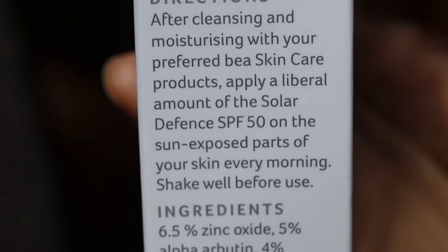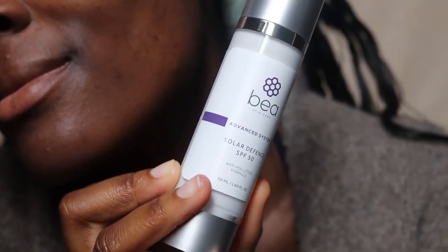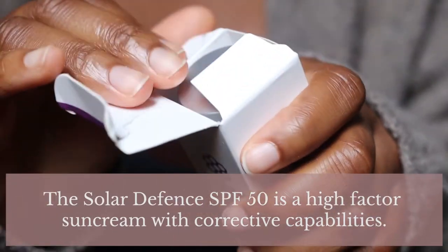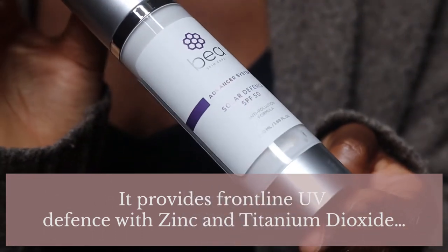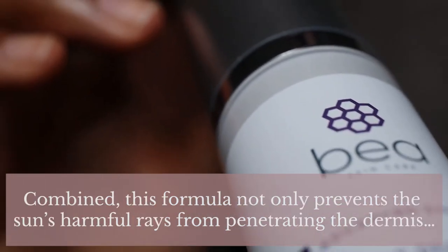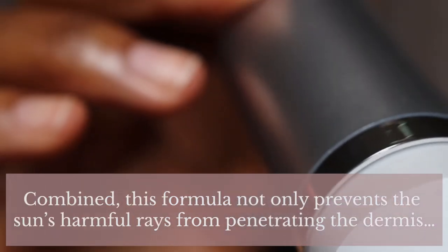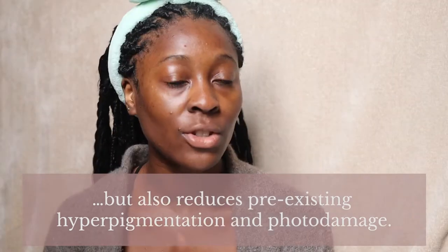On the BEA Skincare website, they say that this is suitable for discolored and hyperpigmented skin types. So if you have any discoloration, dark spots, hyperpigmentation, melasma type things, I feel like this sunscreen can work for that. BEA Skincare says the Solar Defense SPF 50 is a high factor sun cream with corrective capabilities. It provides frontline UV defense with zinc and titanium dioxide, but also contains alpha arbutin, a skin brightening agent. Combined, this formula not only prevents the sun's harmful rays from penetrating the dermis, but also reduces pre-existing hyperpigmentation and photo damage. We love that.